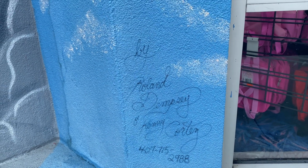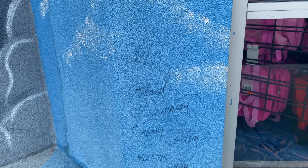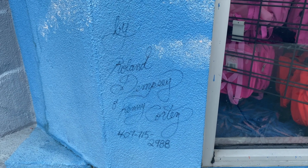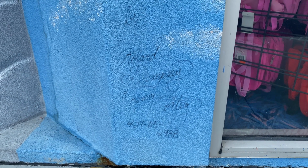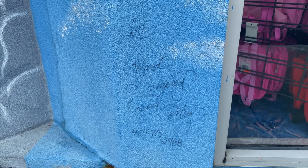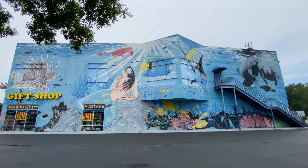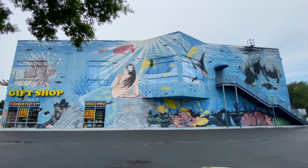And I've always been curious as to who is the artist behind these buildings here on 192. If you guys know, let me know. I'd like to find out who the artist is who's painted all these amazing murals here on Highway 192. Now I found this by Roland Dempsey and Tommy, cannot see what that last name is, Cortez. Then it has a number here on the side. I'm wondering if that is the artist right there. Could it be? I love having this wide angle. I can show you guys the entire building on the iPhone with this wide angle. That's amazing.